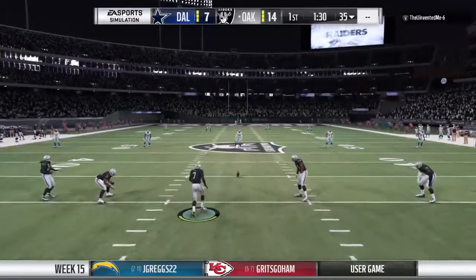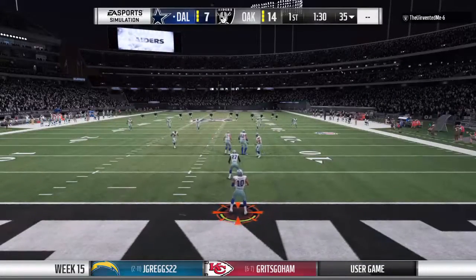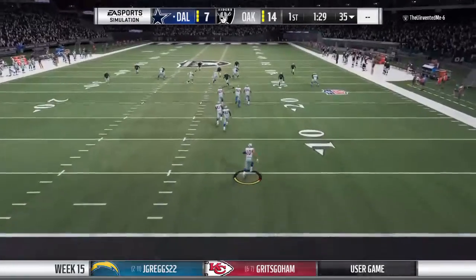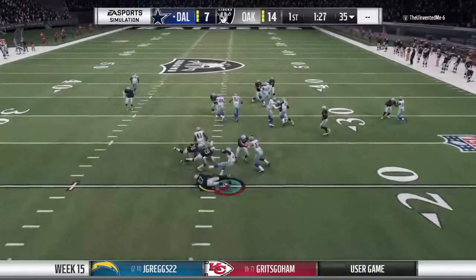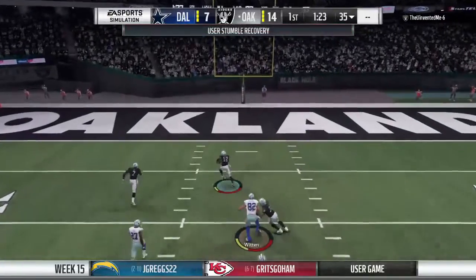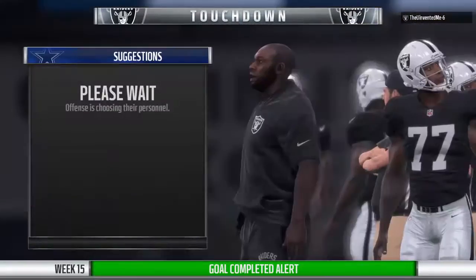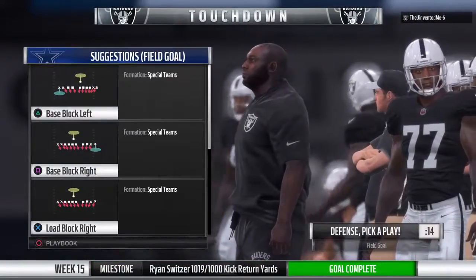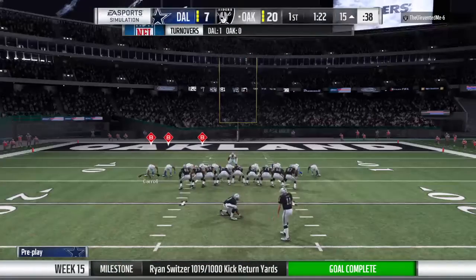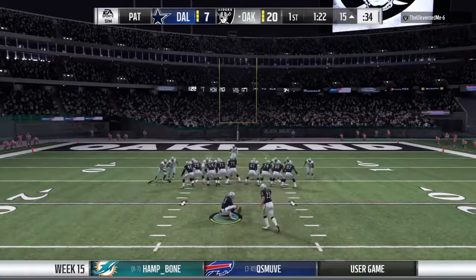Set now to kick this one away, and off it goes. Fielded about a yard deep. Now a hit and a loose football. And the Raiders pick it up. And the Raiders are in for 6. Touchdown. A big play there. His first touchdown on the year. And the Raiders add 6 to their lead.